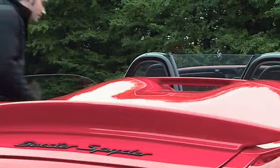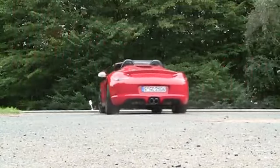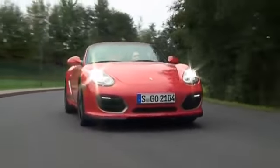Even if it doesn't really vanish with a snap of your fingers, it is possible to remove it without pulling out the owner's manual. The Spyder looks like a Boxster S that's been put on a diet. Porsche has trimmed some 150 kilograms off the Roadster, and this new lightness of being can be felt during every kilometer driven.